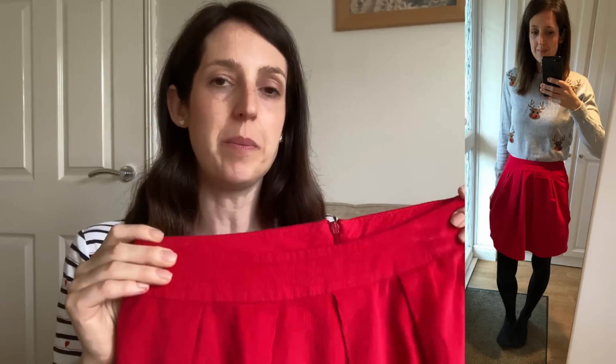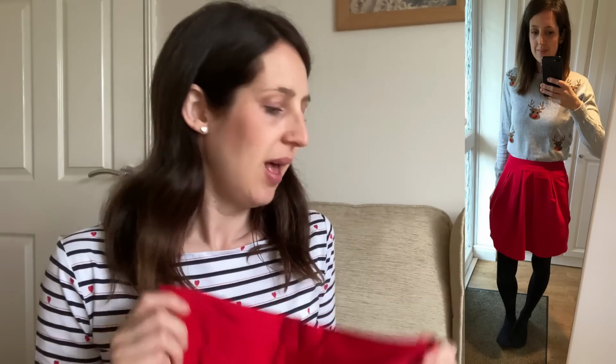And I can see there's a visible bit of zip there at the back. And the other reason I'm thinking of handing this on is that it comes up a little bit big on me. So it doesn't really sit on my natural waist, it falls slightly below. I think I made the size 8, which is waist 26 and hips 36, but somehow it's come out a little bit large on me still.